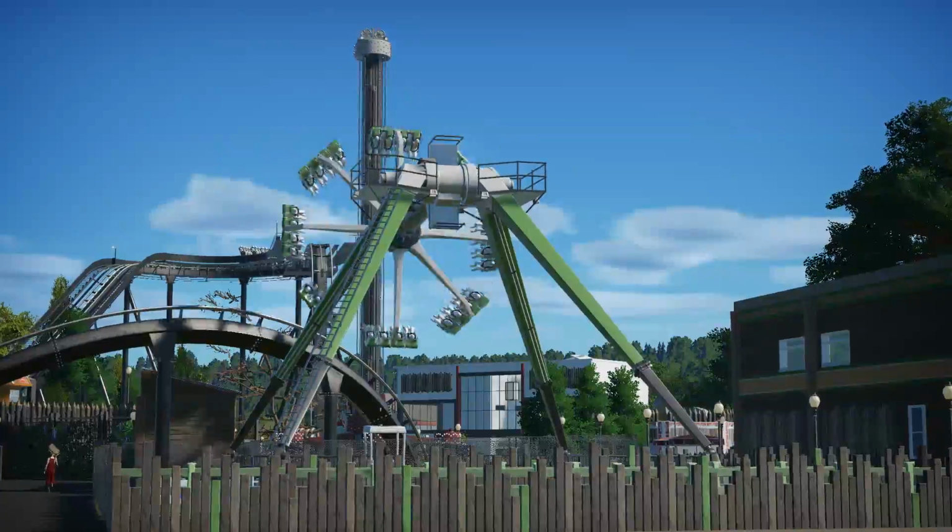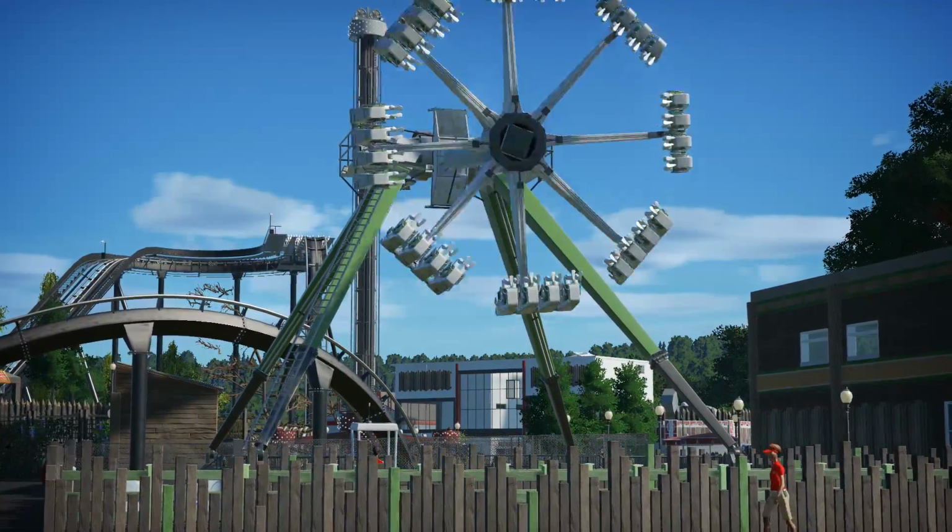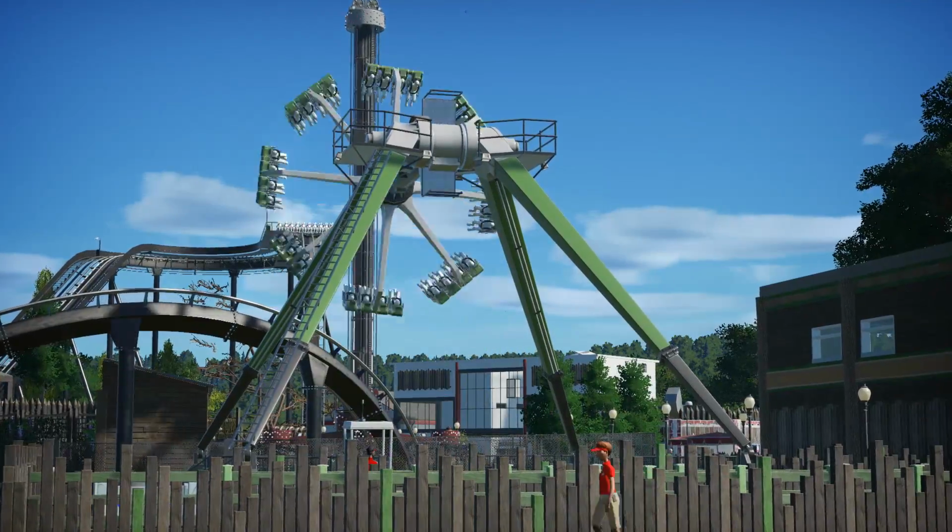Great. Last week we added 2 flat rides along with our tiny sharks having fresh Welsh cakes, whilst this week we're dedicating the whole episode to one attraction.